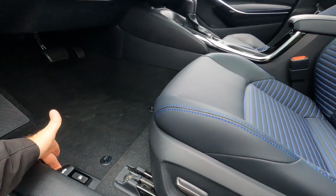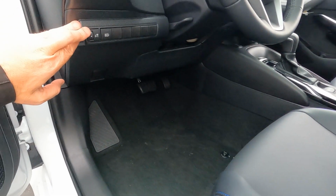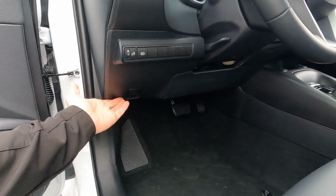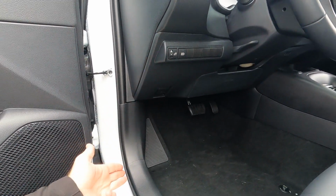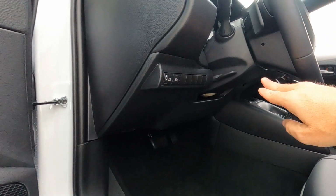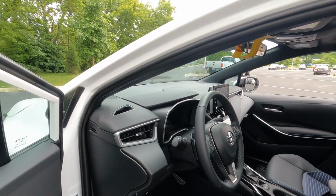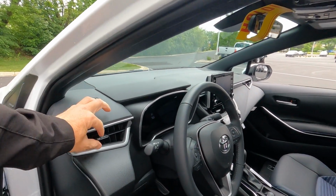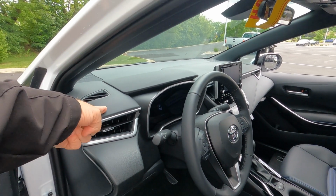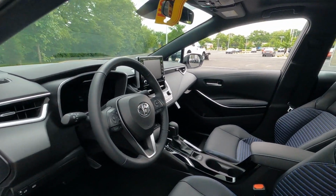Gas door release is down here, hood release is down here, dimmer switch for your dash lights, automatic high beams on and off right here, gas, brake, and dead pedal right where they should be, and then we do have a tilt and telescoping steering wheel adjustment right there. Up on the dashboard there's 4 vents, left, right, on and off, surrounded by that silver trim we saw before. Let's go ahead and grab a seat and check out the interior.